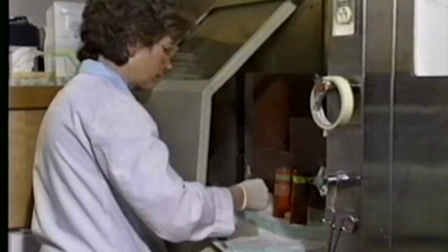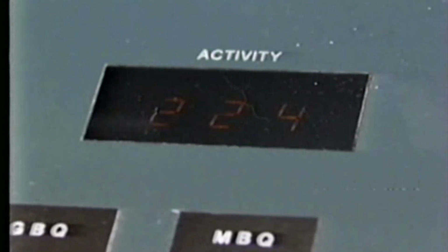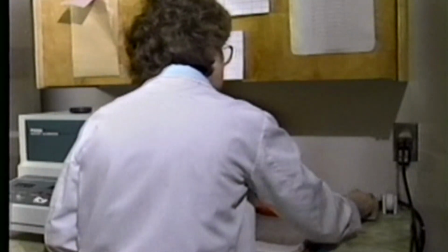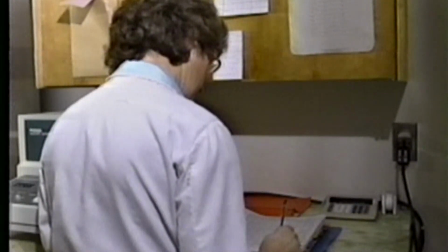Once Sheila has drawn up the material, she puts it into a machine that measures the amount of radioactivity in the material. She always writes down the actual amount of radiation in a dose next to the patient's name as a record of how much radiation each patient receives.